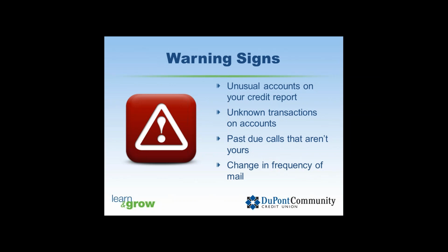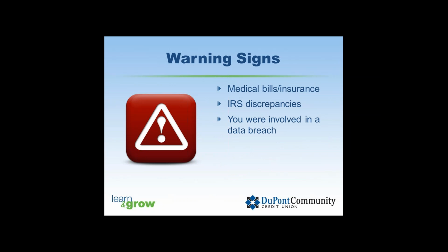And also, another indication that someone could have stolen your identity would be a change in frequency of mail. Maybe you're not getting your bills over the last couple of months. Maybe what you were getting in the mail before, you're no longer seeing show up in your mailbox. Somebody could have definitely changed your address, and now they're receiving your mail in hopes that they can get a piece of mail with some kind of personal information so they could commit some kind of fraudulent activity against you.